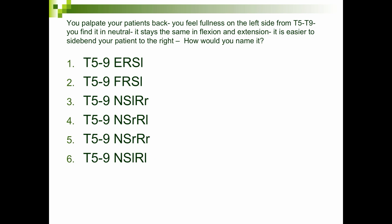You palpate your patient's back and you feel fullness on the left side from T5 through T9, and you find it in neutral. It stays the same in flexion and extension. It is easier to side bend your patient to the right. How would you name it? So the answer is T5 through 9, neutral, side bending to the right, rotation to the left. So again, you feel it on the left side. Those are the transverse processes coming out at you, indicating it's rotating that way. So that's why you feel the fullness on that side.